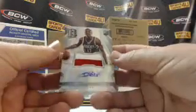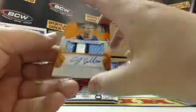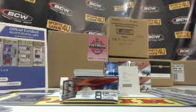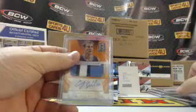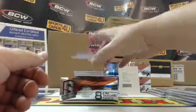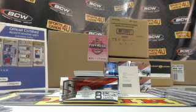Prism. Rookie. Two color patch autograph. For the Bucks, Damian Inglis. Spectacular. Three-color patch autograph for the Hornets, Cody Zeller. Orange prism, 22 out of 25. Our first light blue prism. Rookie, three-color patch for the Nuggets, Gary Harris. 58 out of 99.